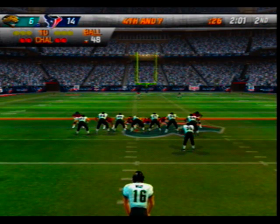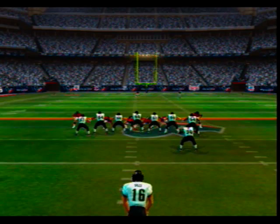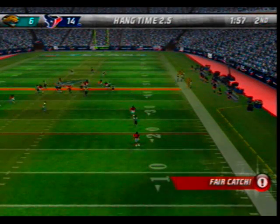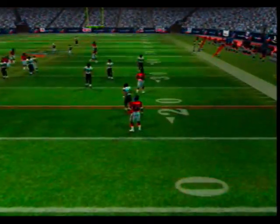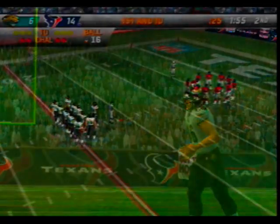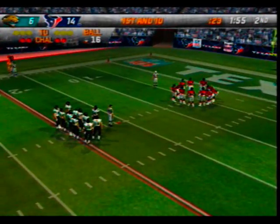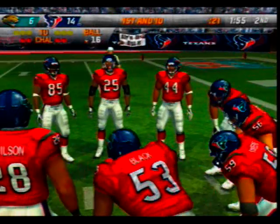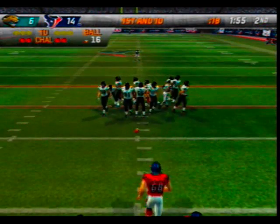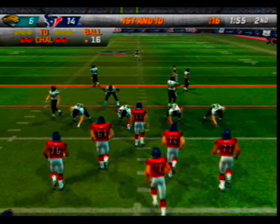Wiley will come in now to punt it away. Number 85, back to return. He signals for a fair catch. Fair catch made at the 16-yard line. First down, ball on their own 16.